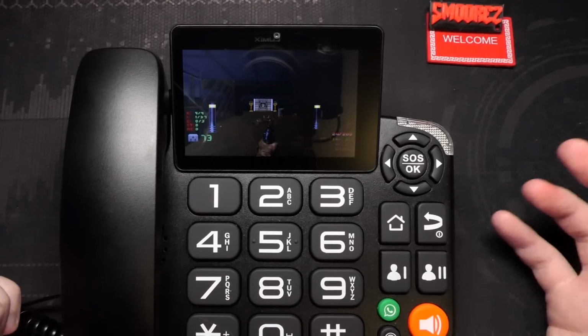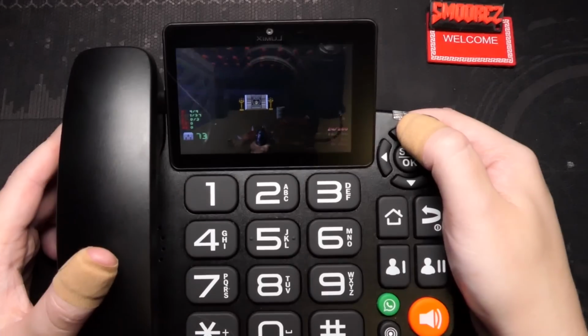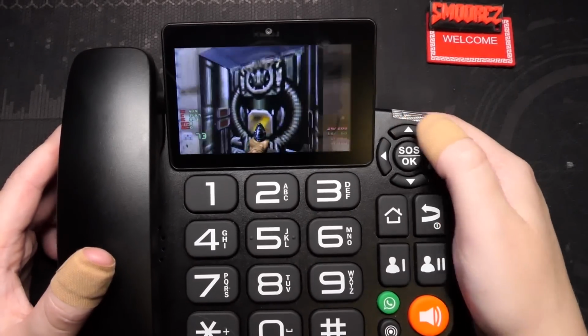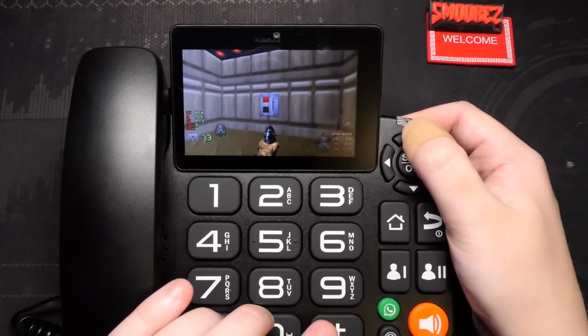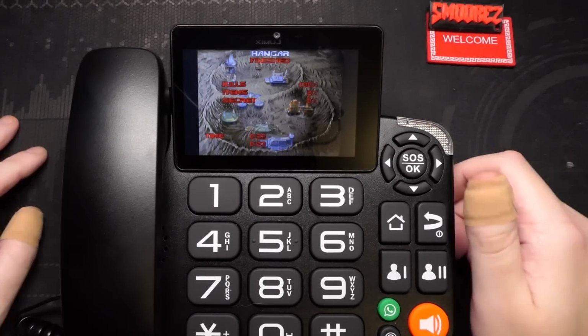I still haven't worked out an easier way to adjust the speaker volume, apart from going into settings and stuff. But look, you can play Doom on this. And I would say you would be able to do emulation on this. You could put an NES emulator on and you could potentially do that if you wanted to.